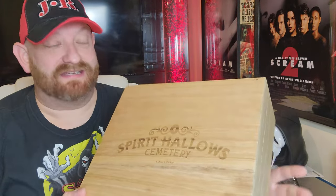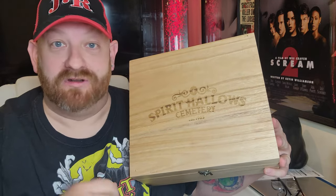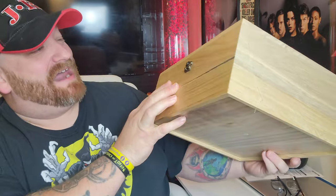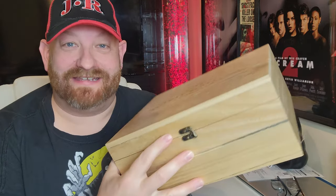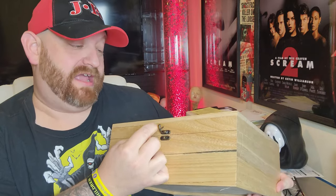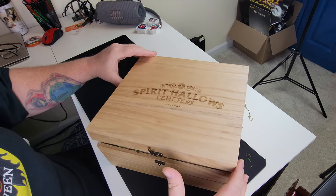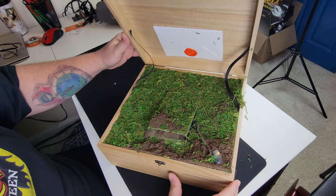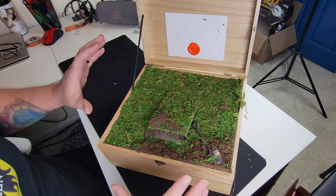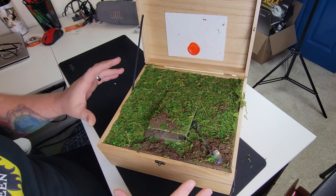Okay, this is actually really, really cool, guys. This is legit wood. I would die if something knocked back. We got a little latch on here, and I gotta say, man, I love a treasure box. So this is, in a way, a treasure box. Okay, here we go, guys. What in the world? Look at this. This is pretty dang amazing already.